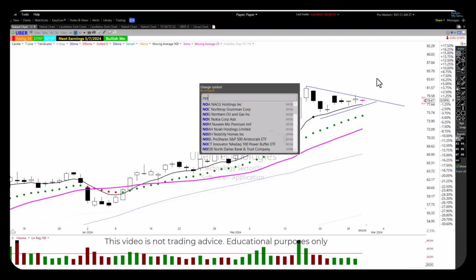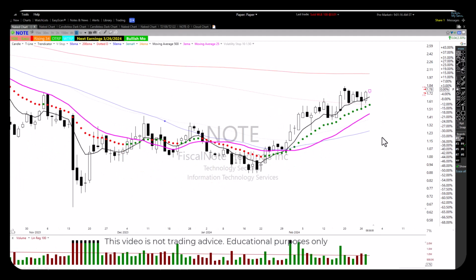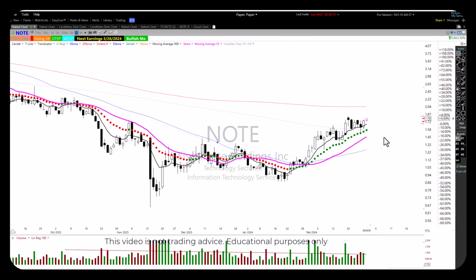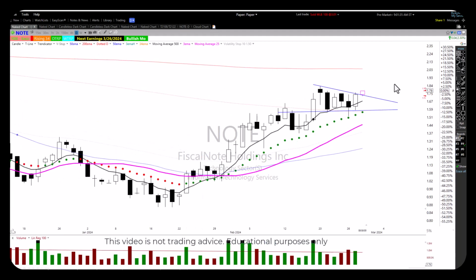What is this? Note. Now, Note we've talked about several times here in the room, done a couple videos on it. And you can see Note, we pop up here like so. And then we have that wedge, that tightening. This is the resting. Yesterday, we ended up with a nice bullish candle. If you want to get crazy on your chart patterns, which I love to, is that not a Fig Newton candle pattern right there?